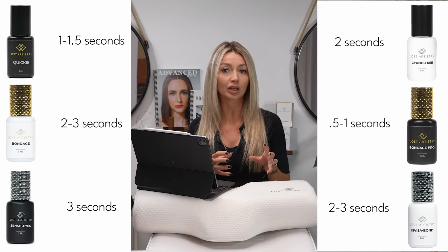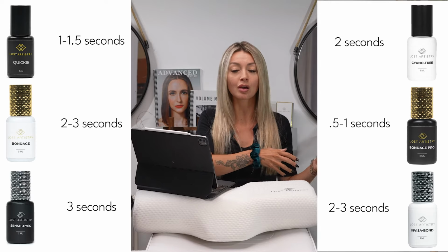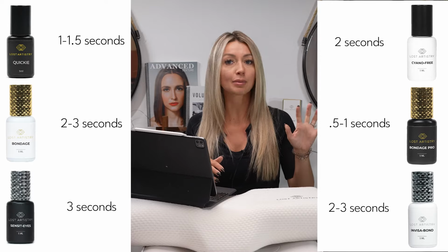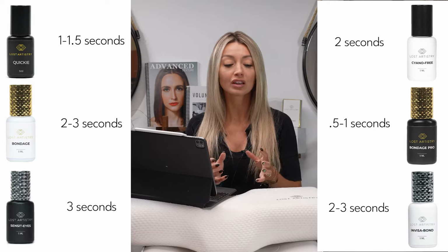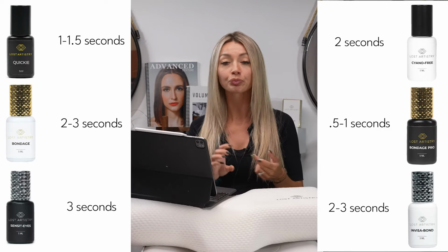As a newer artist, across the board, we always suggest working with a 2 to 4 second cure time adhesive. And then when you're ready to move down from there into a faster cure time, then we always suggest moving down by 0.5 to 1 second only at a time. Never jump from 2 to 3 to 0.5. That would be a nightmare. Lashes would be popping off. You really need to gradually transition. So you need to understand the products you're using, because you don't want the lashes to fully cure or partially cure before you make a solid connection. That's gonna help with retention hugely.